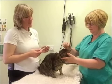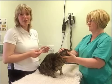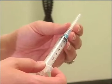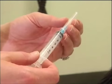Cystocentesis can be done with the cat in any position. They can be standing, in lateral recumbency, or lying on their back. Really, the main thing is that they are as relaxed as possible and you can still palpate the bladder whilst doing this procedure. The equipment that I use to collect a cystocentesis sample is a 5 or 10 ml syringe and a 23 gauge needle, usually using a 1 inch long needle.